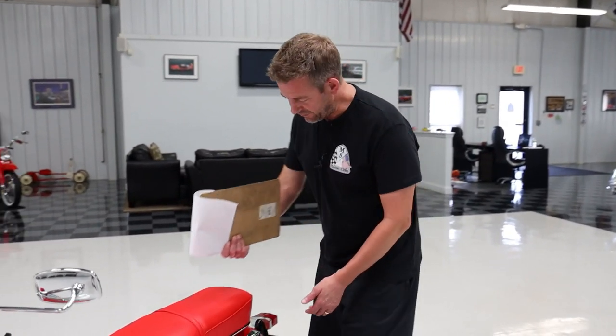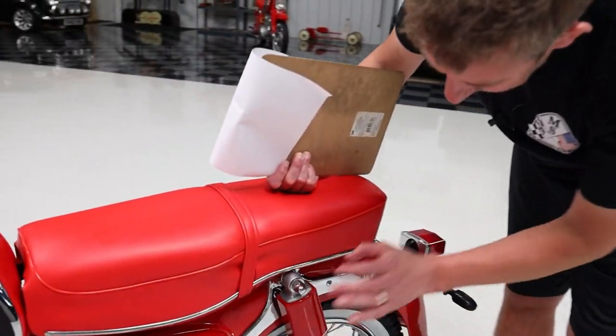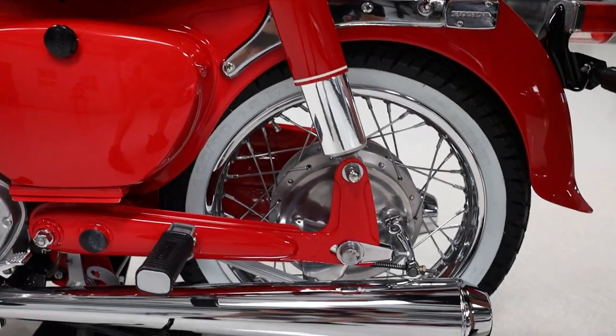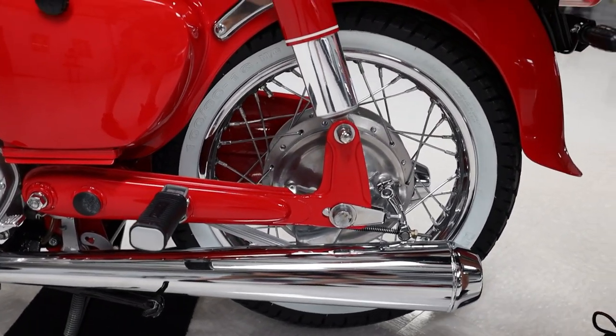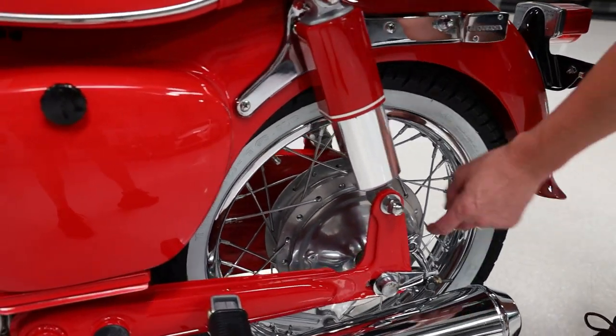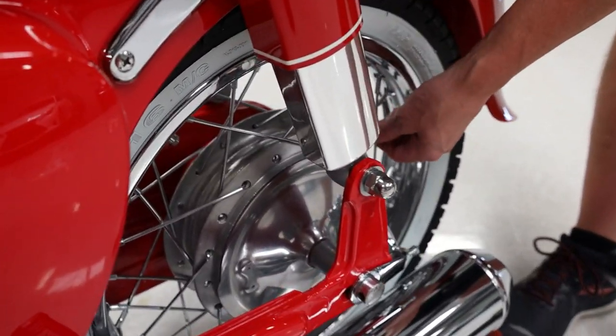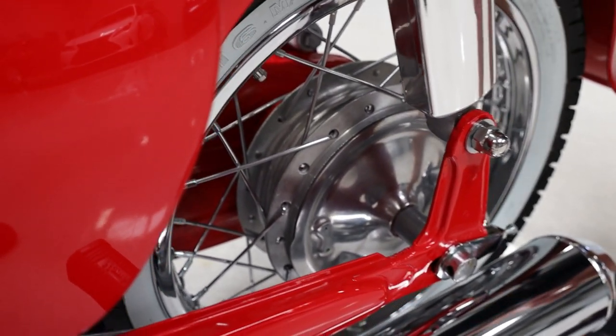You'll see all the suspension in the back here, again, painted to the highest quality. This is, again, spectacular is how I would describe it. This is a high number one condition product here. The rear brakes, again, these wheels were brand new. Honda OEM spokes, white wall tires.